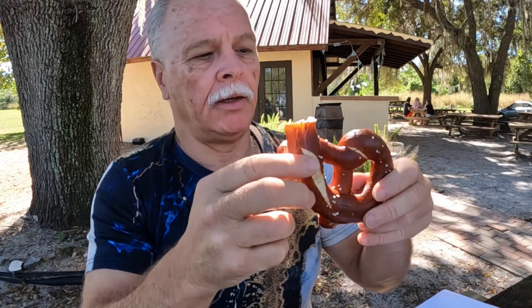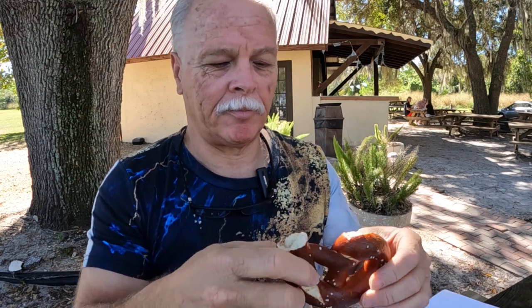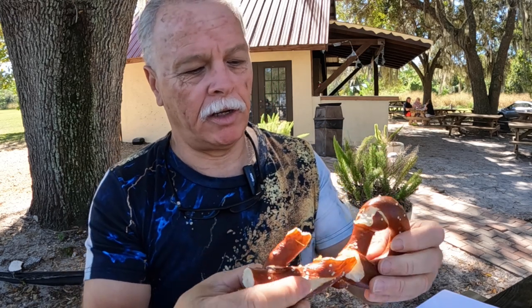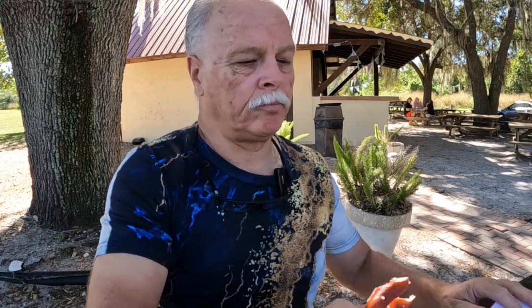Alright, so here we go. We are here at this German bakery. It was totally amazing. So we got a pretzel here that's been missing a piece. Don't know how that happened. But I had a bite. But it looks different, the texture on the top, than a regular pretzel.